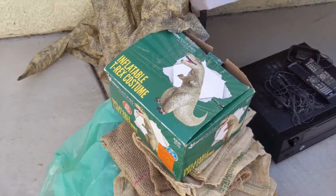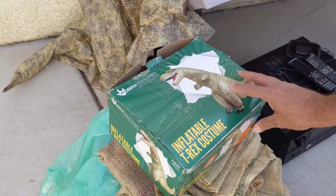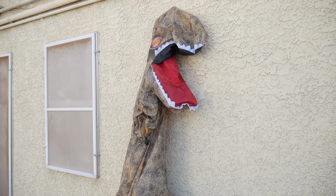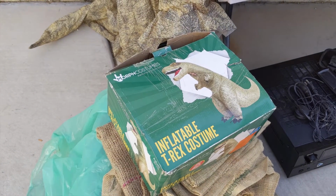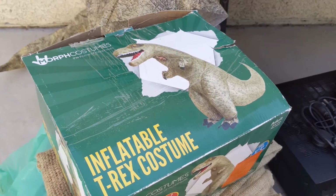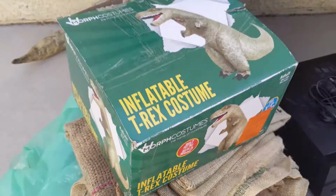And then we have the inflatable T-Rex costume. Never had one of these. Looks like a ton of fun to play with. I already saw the zipper's broken, so some repair required, but it should be really fun to play with once we get it fixed up. I got it for $2, so can't go wrong.